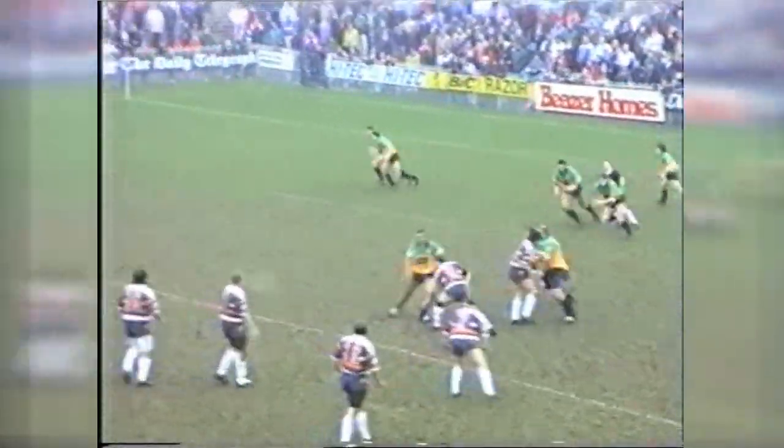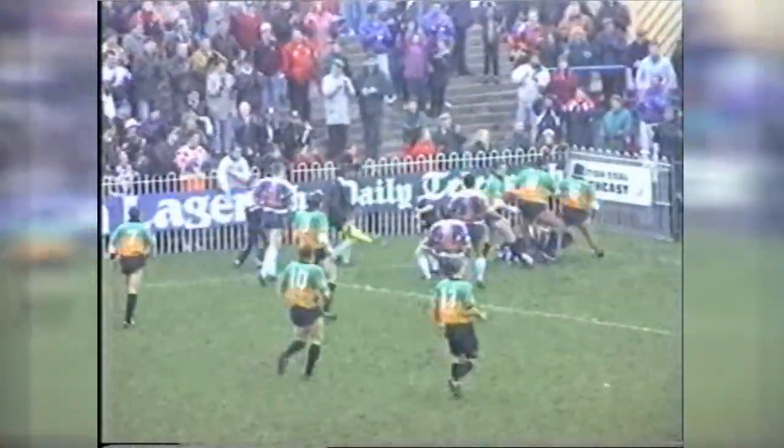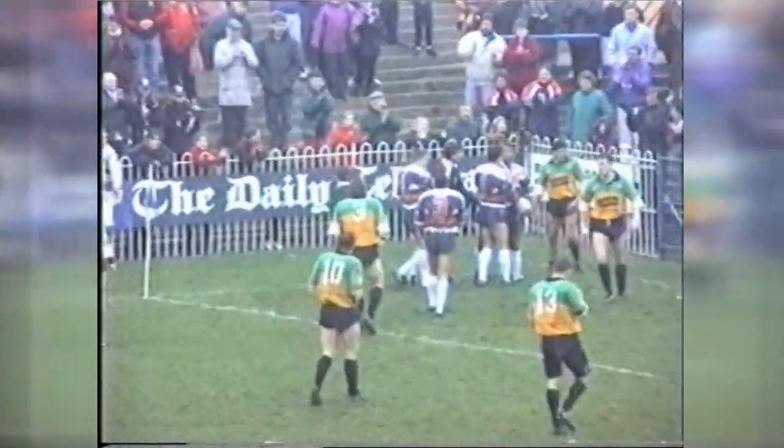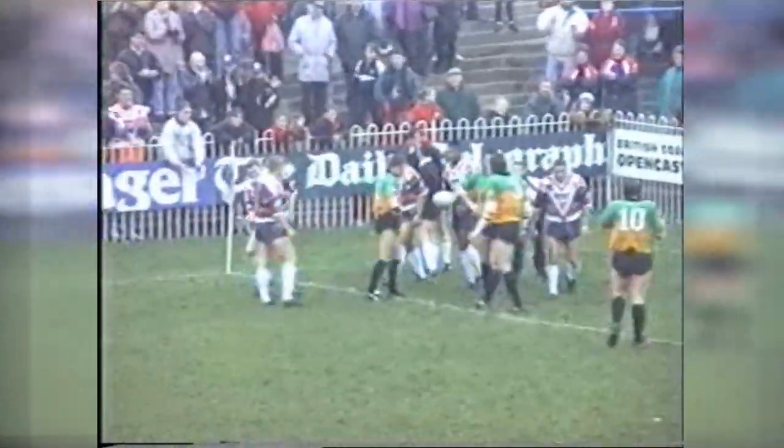Fighting to get to play the ball. Mark Wilson with the ball now, there to Martin Pearson. There to Paul Newell, spotted the gap. Paul Newell through the gap to Owen Simpson. And Owen Simpson rushes in at the corner there. And that's his 23rd try of the season.